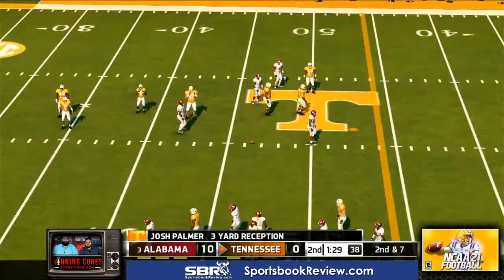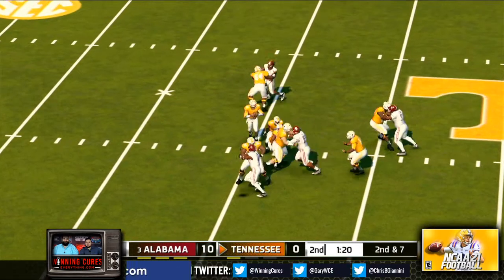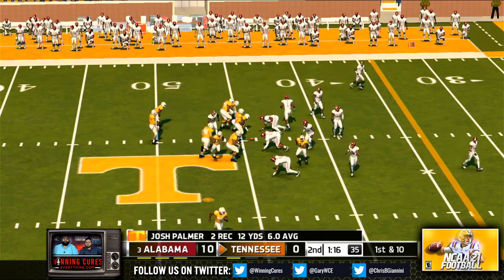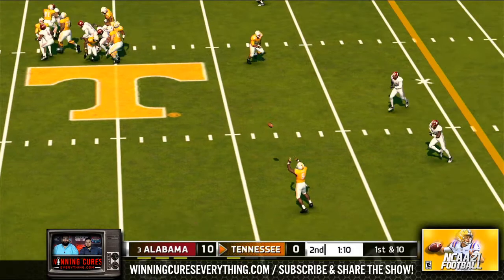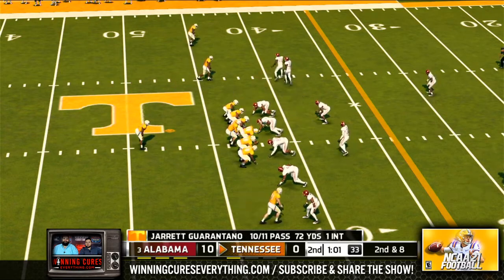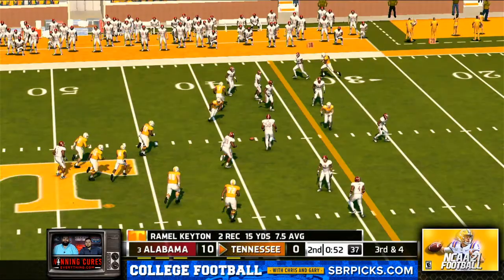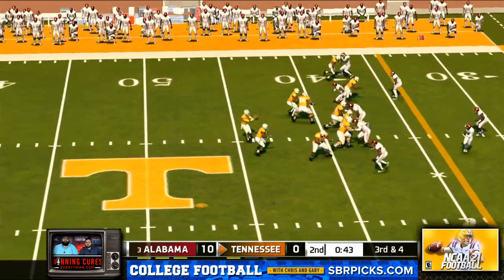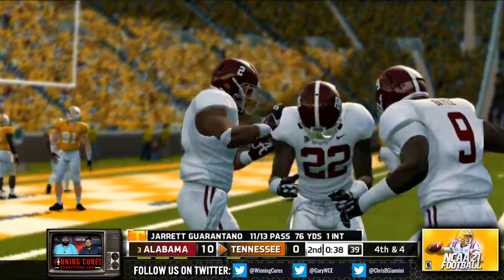Makes a catch, and he's got nowhere to go. Made at the 44. Caught and big hit there to stop it. Quickly to the tight end, and he's hit before he could go anywhere. Going long. Almost picked off. Johnson says he was intending to receive it on the way.